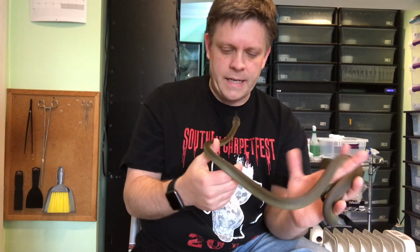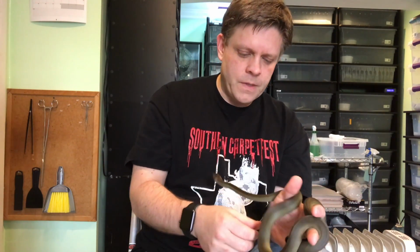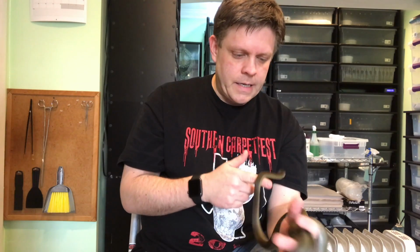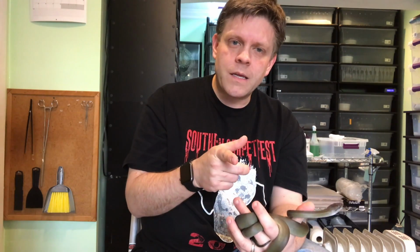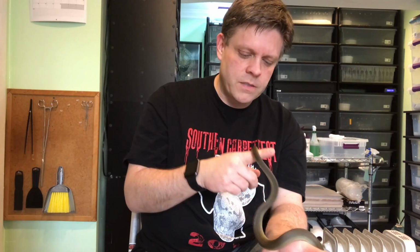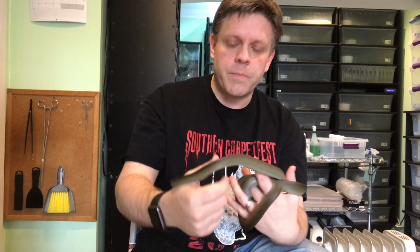But I am going to pull out an olive python just to show you the difference in the head, and show you how they are a bit different than these Papuan pythons. And one last thing, we're going to peek in on a couple of clutches that I got that are going maternal incubation.